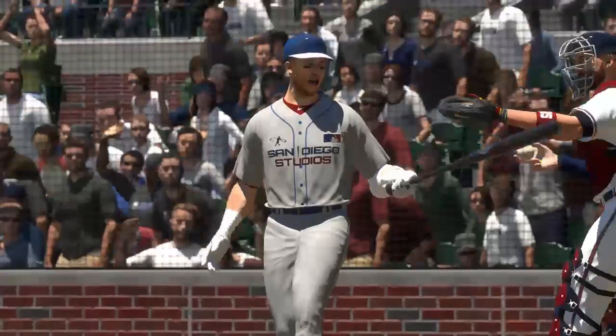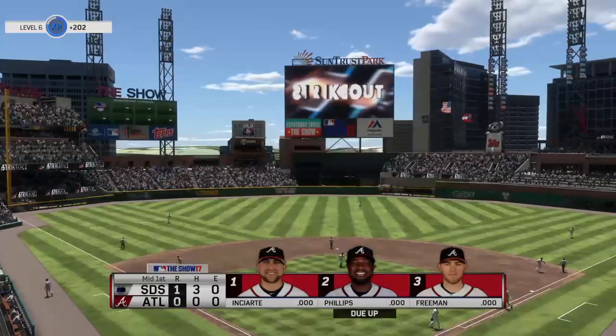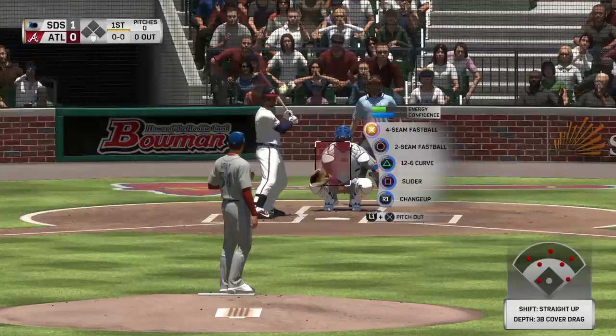And a big strikeout there as they'll leave a couple of runners on base, and after a good start to the inning, they can't capitalize any further. So it's a run on 3 hits, no errors, and 2 men left on. On now to the bottom of inning number 1. San Diego leads this one 1-0.